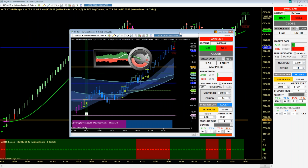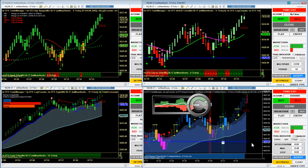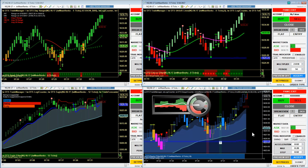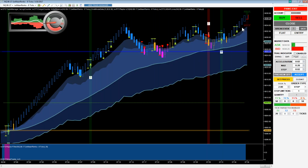Oops. Oh, darn it. They did get up there and tag my stop. Well, we'll see if they give me another hard edge opportunity here. We have the hard edge buy right here on the Raptor. Nice little bounce off of the primary resistance zone.